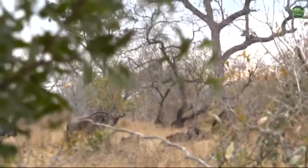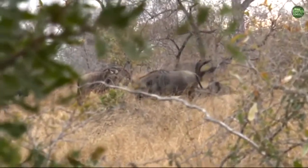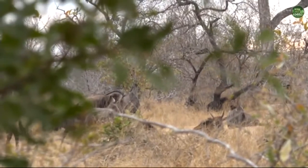All right, so hopefully these wildebeest aren't going to be got by the lions, but I hear that somebody has found some lions.